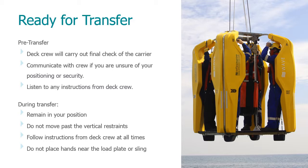During the transfer, remain in your position. Do not move past the restraints. Follow instructions from the deck crew at all times. And do not place your hands near the load plate or the slings.